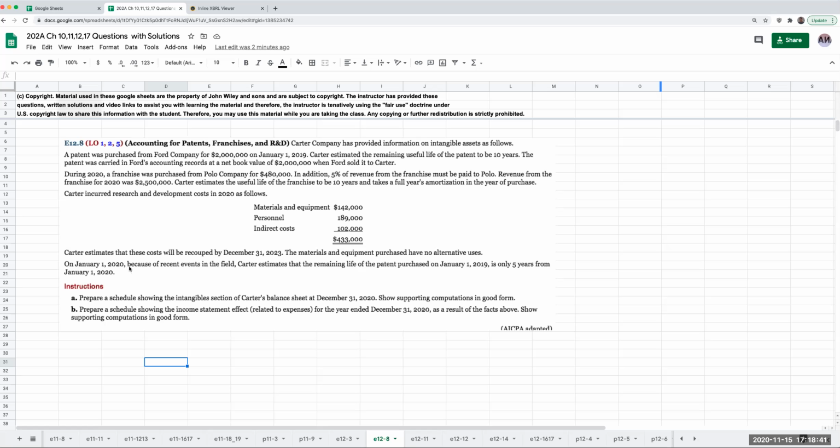Okay, so we got a few things going on here. Let's do the easy part first. The R&D costs, those are not going to be intangible assets. Rather, these would be related to various different costs, we would just call this research and development cost. And this would be $433,000.